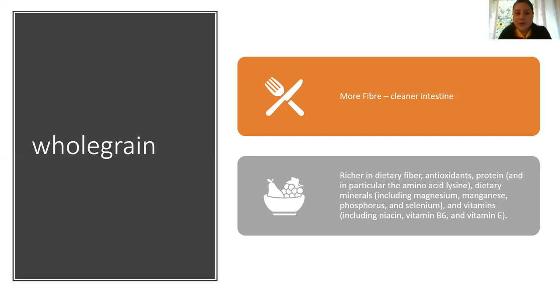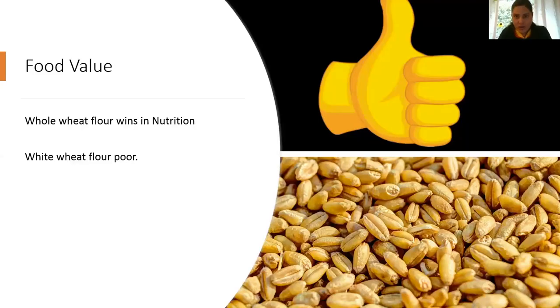So in food value, we could say that the whole wheat flour is the winner in nutrition. And the white wheat flour is the poorer of the flours. However, there are occasions where we need to use it. In terms of baking, the white flour helps your cakes or your bread to come out fluffier and softer. So you might need it for that type of baking as well.